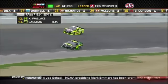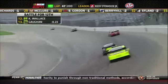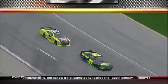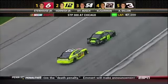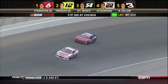Now, expecting green flag pit stops to begin in just a little bit. So we're going to squeeze in a break, come back for the green flag pit stops. Remember, Justin Allgaier said this pit entry at Chicagoland was a handful, and you couldn't afford to make a mistake coming into pit road for a stop.